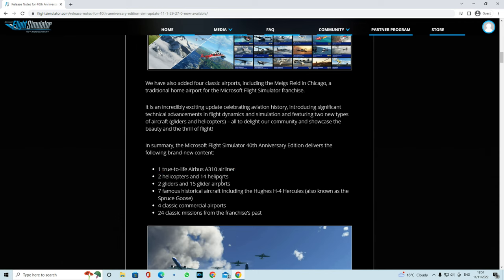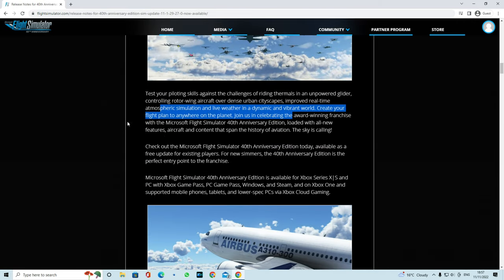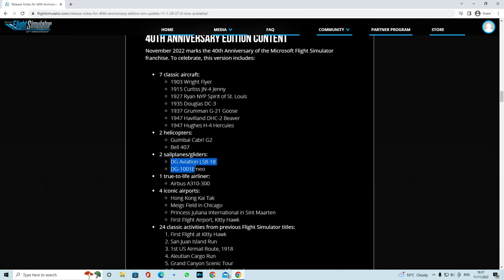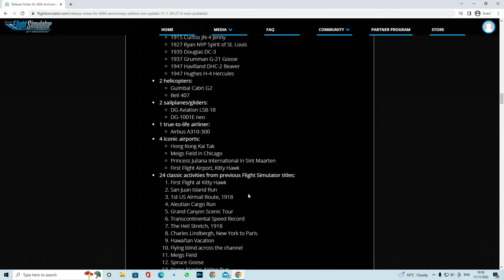Two helicopters and 14 heliports, two gliders and 15 glider ports, seven aircraft, also the Spruce Goose, you know that. Four classic commercial airports, 24 classic missions from the franchise's past. We have the pilot skins, yeah, it's quite nice. Seven classic aircraft, two helicopters, sailplane gliders, true to life Airbus A310-300, Hong Kong, Chicago, all of them. First class is Kitty Hawk.